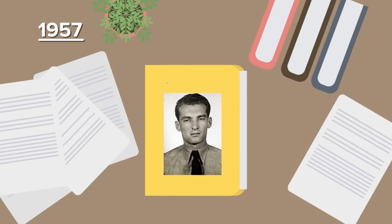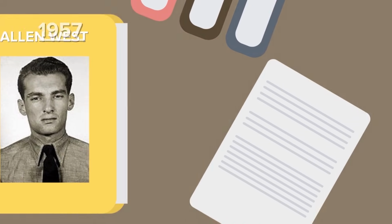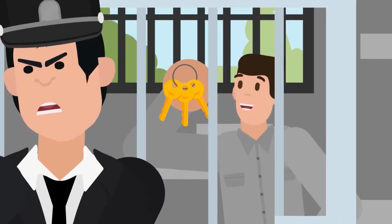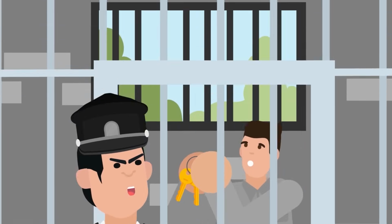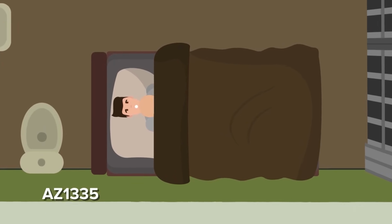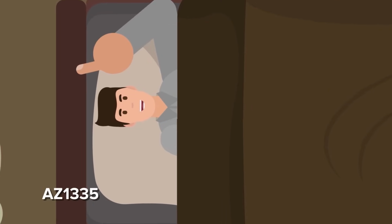1957. Alan West was up to no good. The New York City-born had been arrested over 20 times through his life, and he was only 28 years old. He was currently serving an extended sentence for car theft at Florida State Prison, but his attempt to escape there put him on the government's radar, and he was soon sent to Alcatraz, becoming inmate AZ-1335. He spent the first few years there in relative obscurity, but he was about to get company.